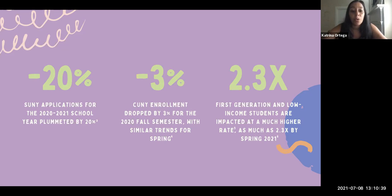Low-income students will need the most assistance in climbing out of this hole. Enrollment was down 9.5% for the 2020-2021 school year, which is the largest one-year drop recorded by the National Student Clearinghouse. At this point, students from low-income high schools are 2.3 times less likely to enroll in college than their counterparts from high-income schools. Experts were hopeful that this would be limited to the fall 2020 semester, but it was not. It also reflects in the spring 2021 application numbers and is likely to continue for at least the next semester, this upcoming fall 2021 semester.